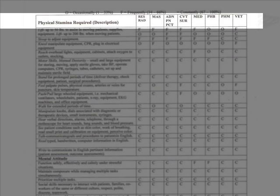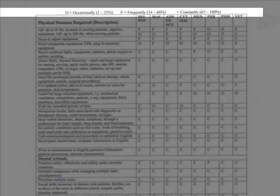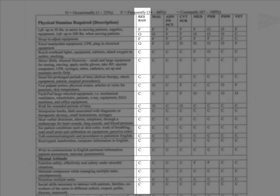Find your program, and the column located directly beneath it will show the amount of time you'll be expected to be able to do each activity listed, with O meaning occasionally, or 1 to 33% of the time, F meaning frequently, or between 34 and 66% of the time, and C meaning constantly, or 67 to 100% of the time. Let's use radiologic technology, or RAD Tech, as an example.